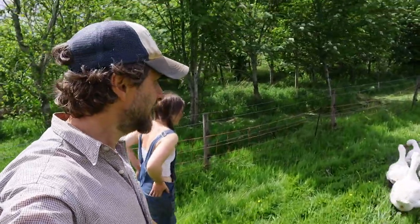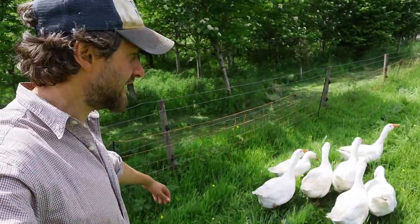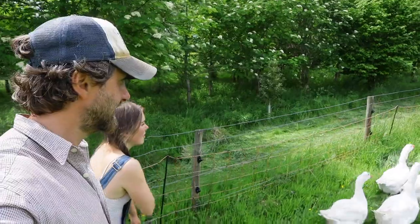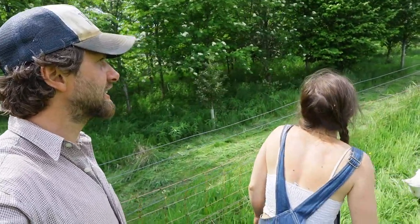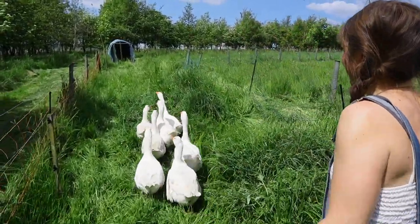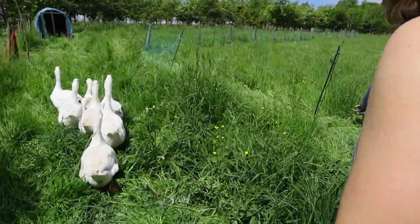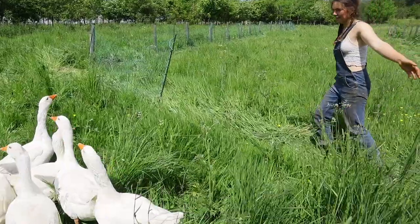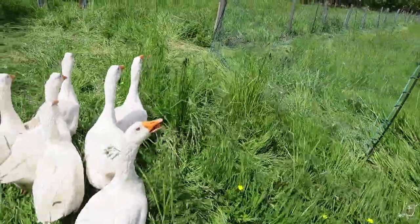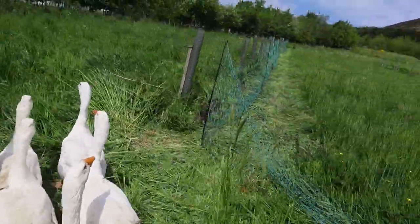This seems to be going quite well. They're already tucking into the grass on this laneway area, but there's plenty for them when they get to the actual cell. Right, I need to somehow stop them going up there, but maybe they won't go up there. I don't think they will. You go ahead. Yeah. There we go. Plenty.